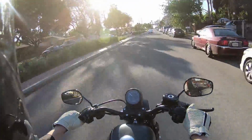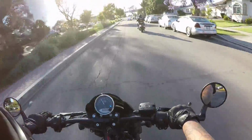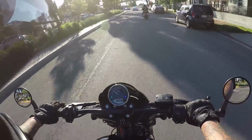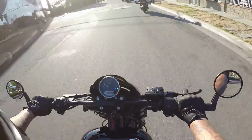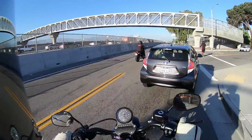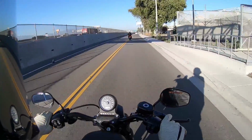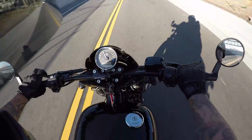So let's move on to the Street Rod for a second. Harley-Davidson first released the Street 500 and 750 as an entry-level bike that was going to be a bike that they used for their training courses. It is lighter, as I showed you before. Now the Street Rod put on a couple pounds since the regular Streets, but at its inception it was a sub 500 pound bike, so it was about 60 pounds lighter than the Iron.